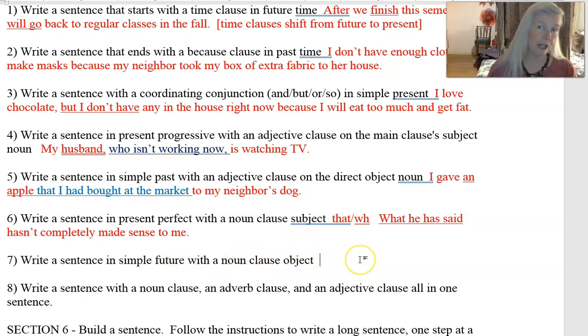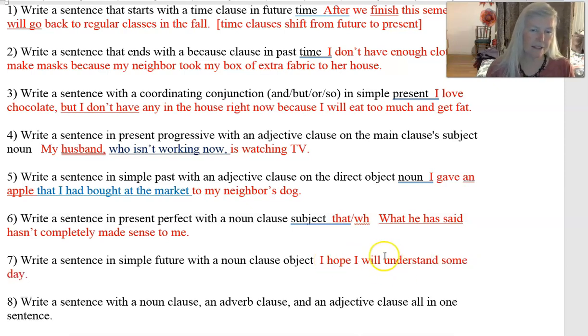So a noun clause object, that means my verb is going to be think, believe, don't know, remember, understand. I'll do understand. I hope. Oh, I'll do two of them. I will understand someday. Well, that's enough. That's one. I hope I will understand someday. I hope what? I hope I will understand someday. That's a noun clause object, a sentence in simple future.